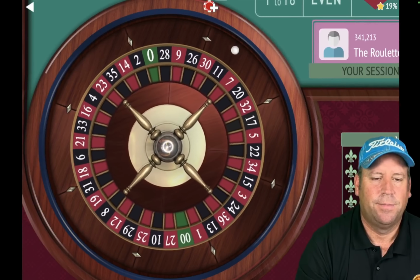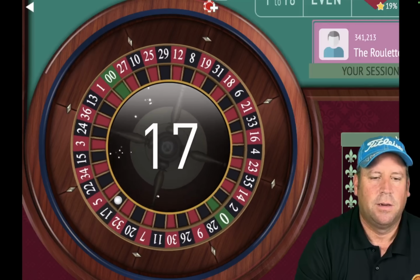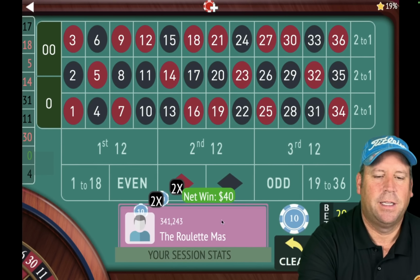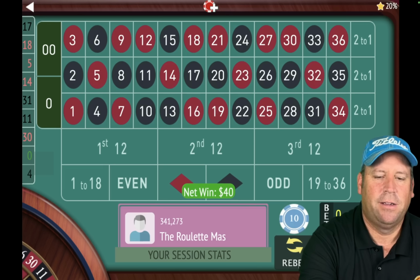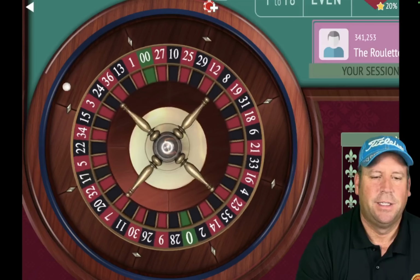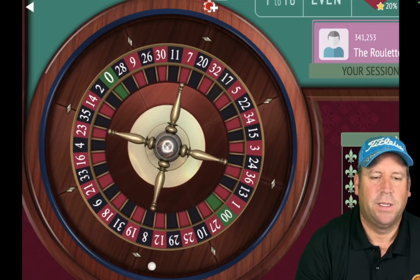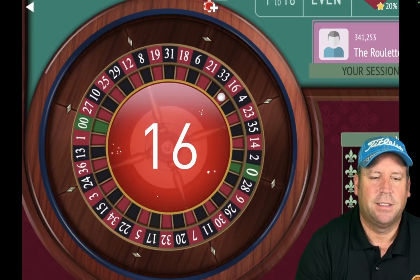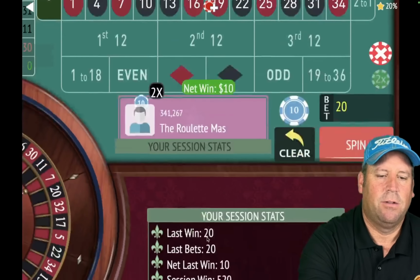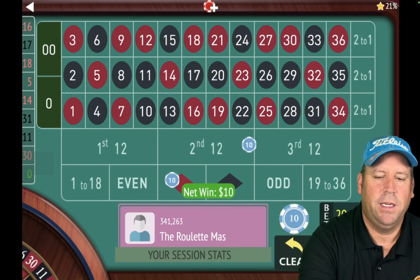And here we go. All right, that's a 17 black. That's another one. Look at that. We're up 510 now. All right, and we're still at the base level 10 each. And man, this one is just cruising right along. That's a 16 red. That's a $10 win. We will take it up 520.